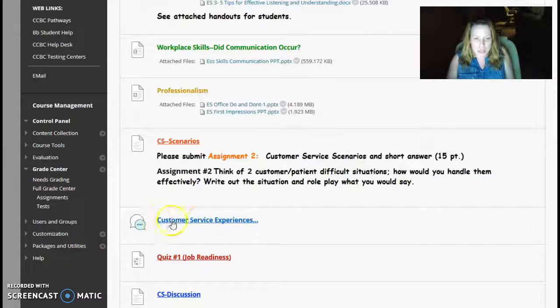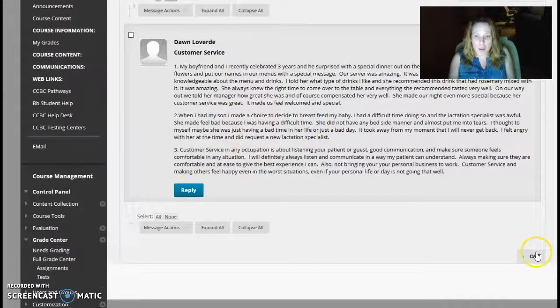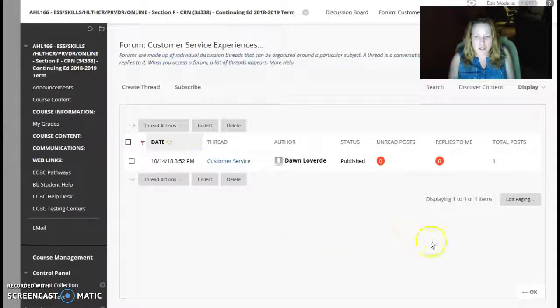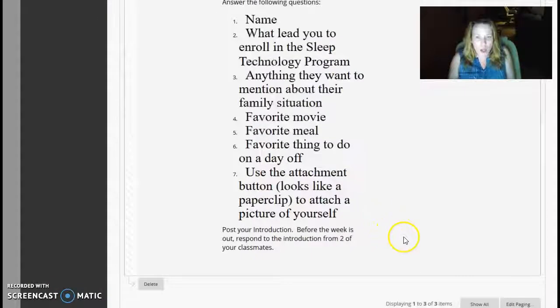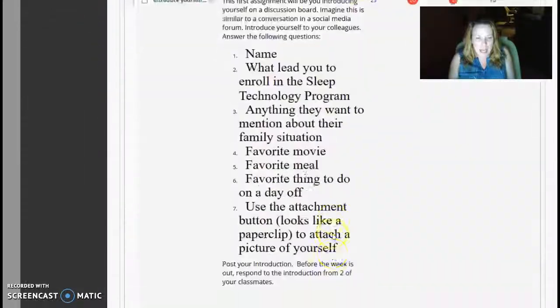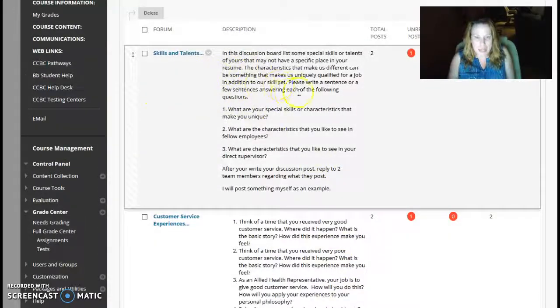The second deliverable is customer service experiences. One of the things I wanted to get you oriented to in this Essential Skills class is doing a discussion board, because you're going to have to do that in subsequent classes. If this is your first time doing it, that's fine. You click on Customer Service Experiences, then click on the thread, and post your customer service experience in here. That might be something you're not accustomed to doing. We will have a total of 3 in this class. The first one you did on the first day, in the first module. This one you're doing in the second module. And in the very last module, you're going to be doing one on special skills and talents.